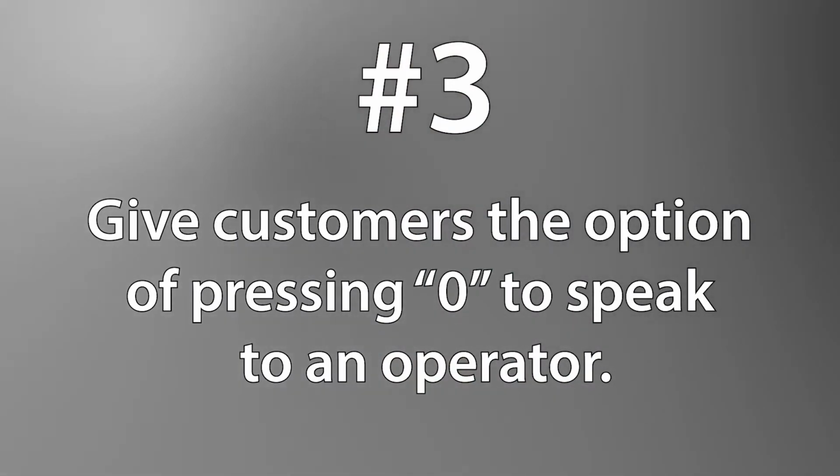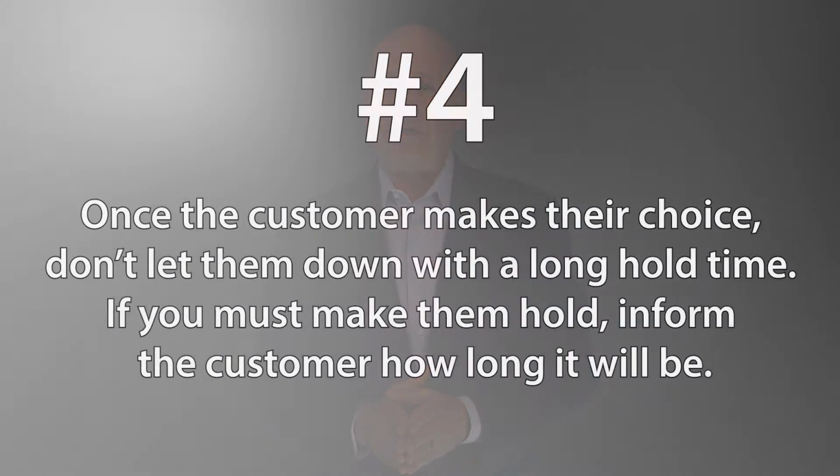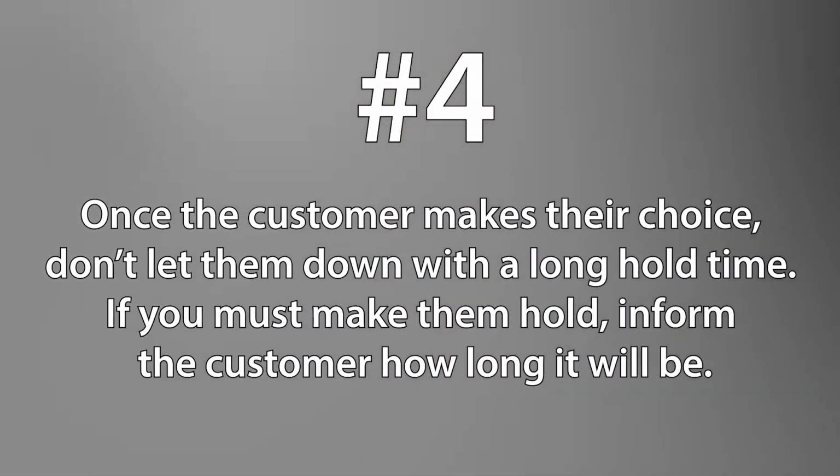Number 3, give customers the option of pressing 0 to speak to an operator. Number 4, once the customer makes their choice, don't let them down with a long hold time. If you must make them hold, inform the customer how long the hold will be. And as long as you've invested in this technology, include the option of a callback when it's the customer's turn, rather than forcing them to wait.